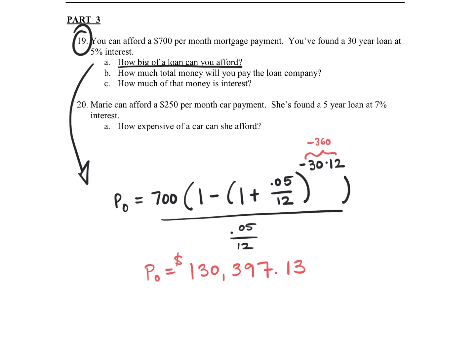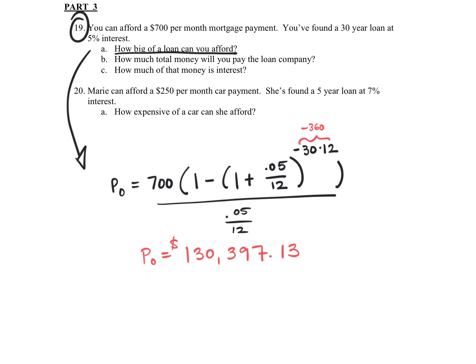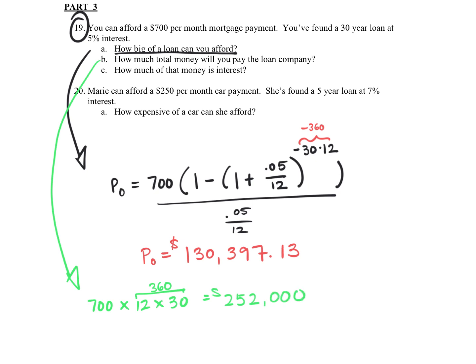Okay, so the total money that we're going to actually pay the loan company is going to be that 700 times, we're going to make monthly payments for 30 years. Again, that's that 360. So if we multiply 700 times 360, that ends up being $252,000. Now that's quite a bit more than our loan amount, and that is going to be how much interest we're going to be paying.